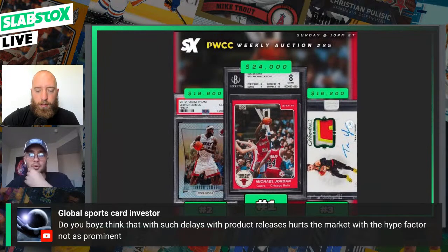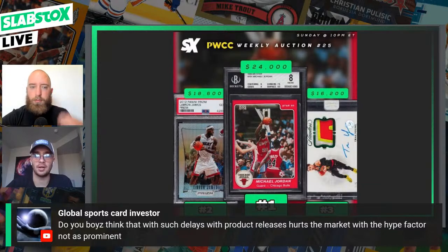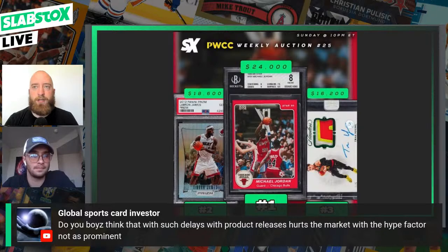I wanted to hop in real quick, and Global Sports Card Investor had a question for us. Do you boys think that such delays with product releases hurt the market, with hype factor not as prominent? Nate, what do you think about that? I do in fact think it hurts the market. Imagine you are going through an NBA season, you're watching Cade Cunningham play, you're really excited about watching him play, you're excited about Jalen Green or any of those guys, and then all of a sudden you can't buy any of their main cards.